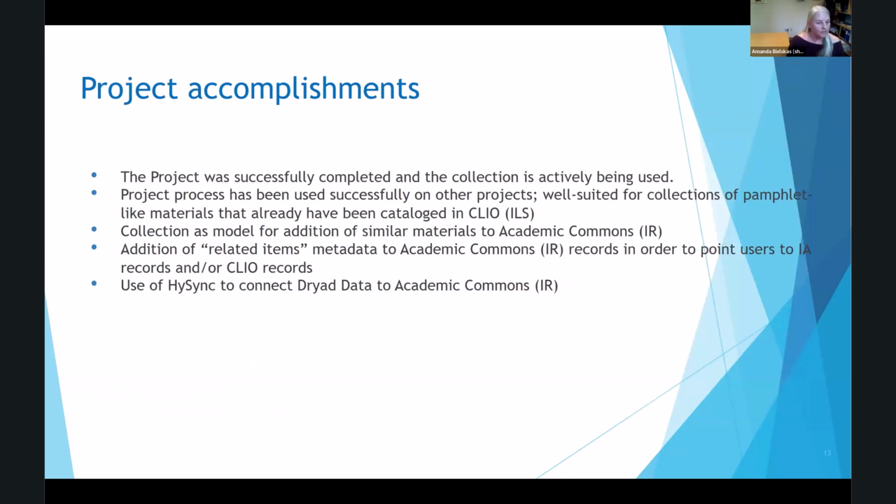So what did we accomplish? The project was successfully completed and the collection is actively being used, which is great. This process has also been used successfully on other projects and has been used as a model for getting other materials into Academic Commons, our institutional repository. There are a couple of other accomplishments more on the technical side on this slide as well. So hopefully folks here can learn from this and apply some of this process to potentially similar projects at their own institutions.